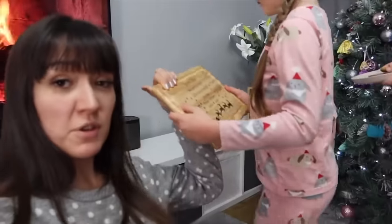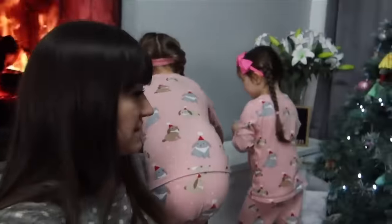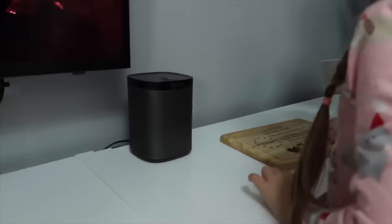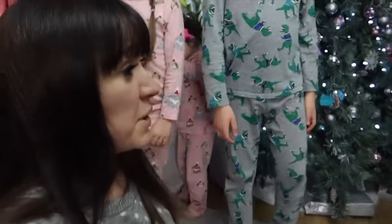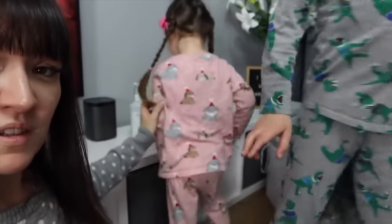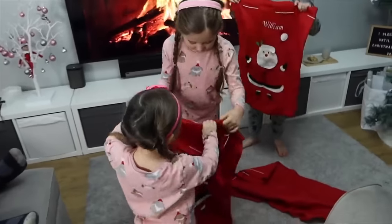It's time to put out some snacks. So come on guys, what have you got? So we've got the Christmas board with treats for Santa. Shows are where it says to put the treats. Put the drink there and put the treats there. And this year, as a bonus for Santa, we will have some hand sanitizer. Can you put that down as well? Where does it go? Okay. Yeah. Good girl.